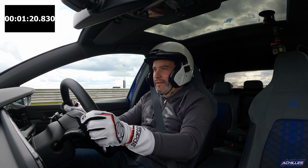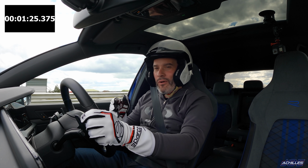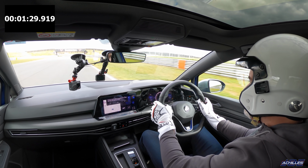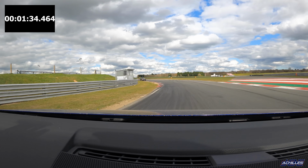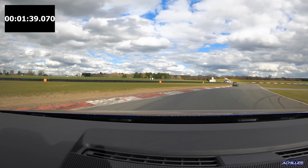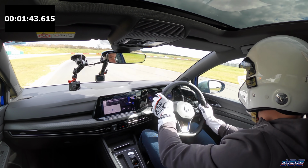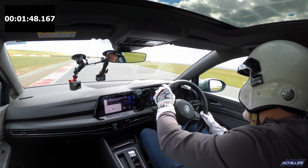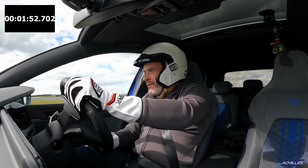And here we go. Car just feels free. It's doing what I'm asking it to do. Catching a Mini pretty quickly, but that's going to be fast through this next twisty section. Oh. I control where the car is with the throttle pedal, not the systems, which just makes such a big difference, especially around a lap of SNET.